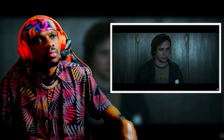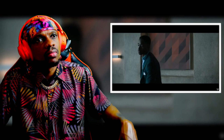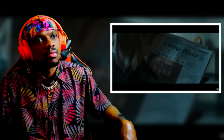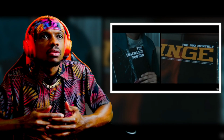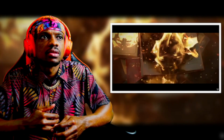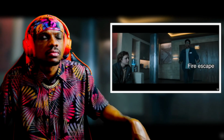If I were in this situation, I would have used all this downtime to observe my surroundings, and it would have been easy to notice that there are symbols of fire everywhere in the room. The newspaper is about burn victims, the magazines are about barbecue cooking and smoke, and the first book on the shelf is Fahrenheit 451, which is a science fiction novel about burning books. There's even a photo hanging from the wall of a fire escape.